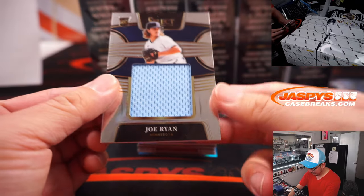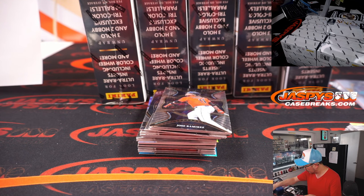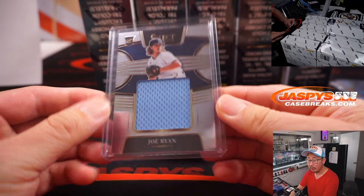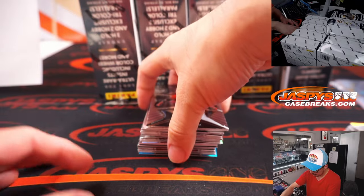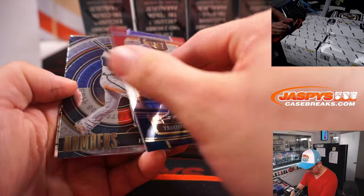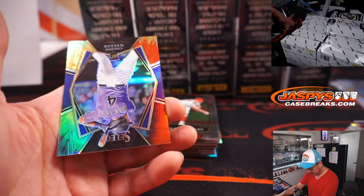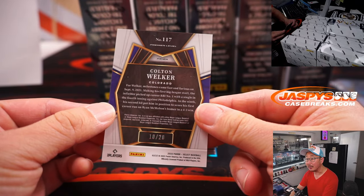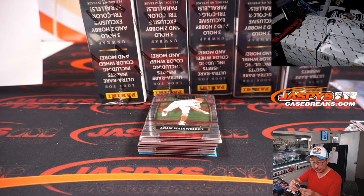Joe Ryan, big piece of his jersey. That'll be for a Minnesota. That's going to go to Chris and the Twins. It's a nice clean looking set as usual. I dig it. Love the tie-dyes. There's Colton Welker. 10 out of 20. Tie-dye for Donald and the Rockies.